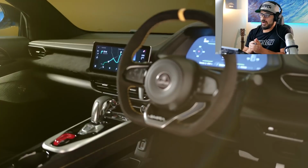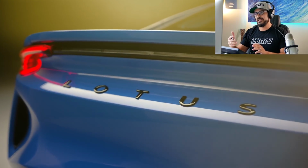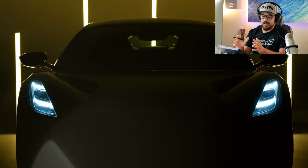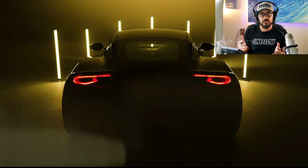So the Lotus Emira here is the 2022 model, and they say it's not a replacement for the Elise or Exige or any Lotus model, but those models are going out of production, so this is going to be the only model left. And you're not going to see any more internal combustion engines from Lotus after this. And think about that, really. It's kind of weird to think about that. We're not going to see any future internal combustion engines from Lotus. It's kind of sad when you think about it.